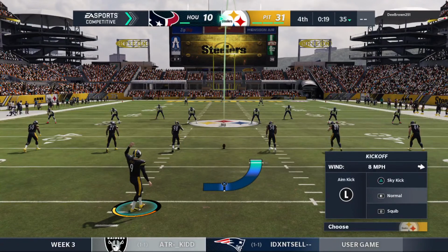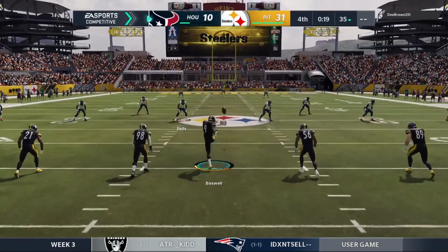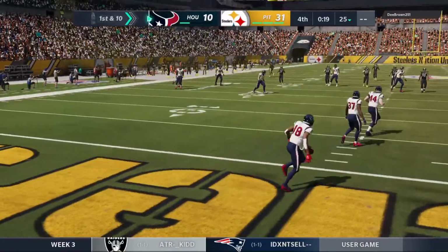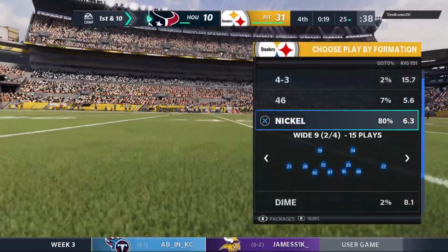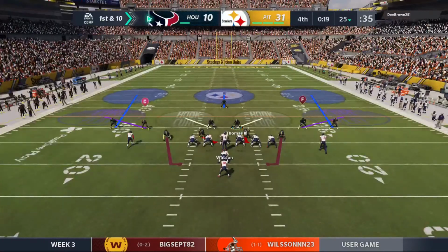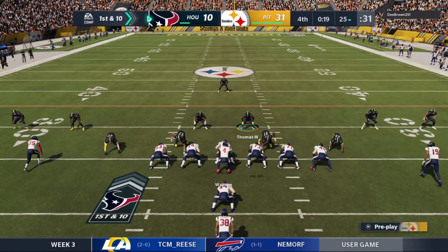Chris Boswell to kick off for Pittsburgh. Boswell now to kick it away after the touchdown. Fair catch made at the 25-yard line. The Texans take over 1st and 10 at their own 25-yard line. The Texans offense ready to go here for their next drive. They've lost this one. Their offense has struggled. Do they try to put together something here at the end just to take into next week?